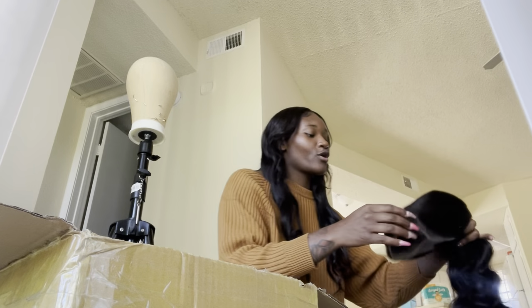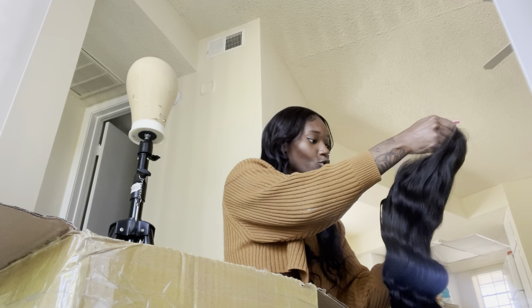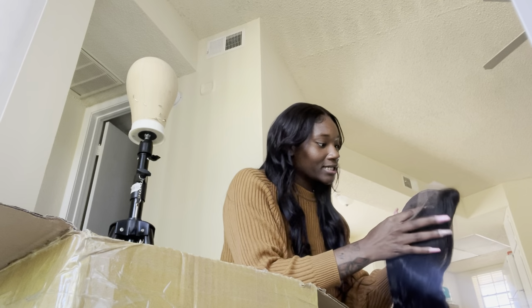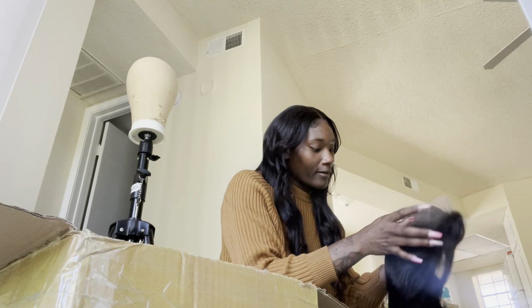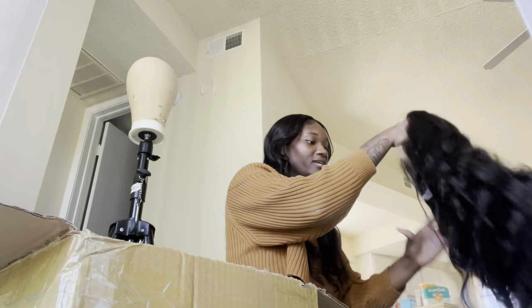So I like the water wave so far. It's got the back. Oh, y'all, even the back got lace. Oh my goodness. It's got the clamp. It smells like hair.